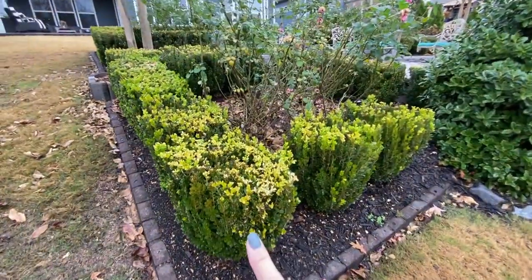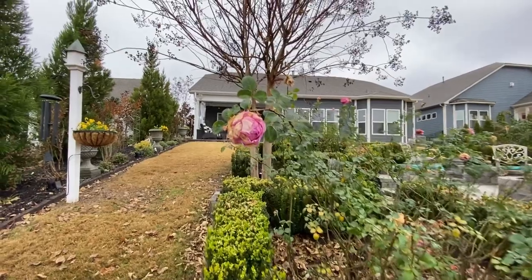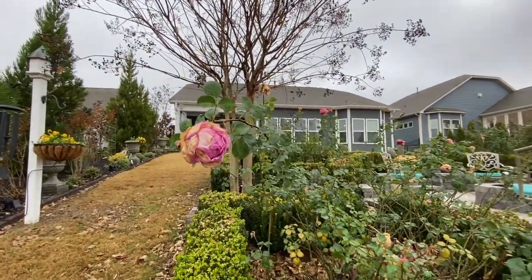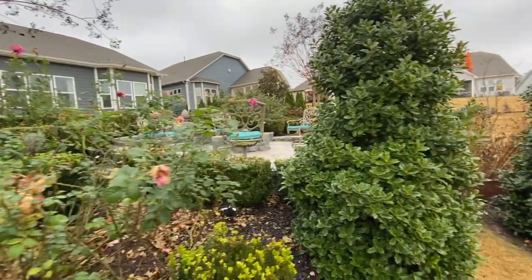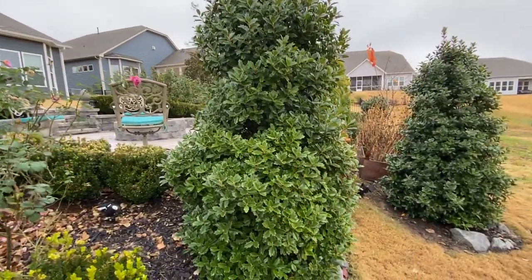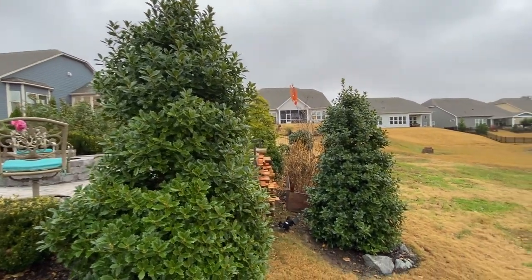So these are Sprinter boxwoods. This is Alexandra of Kent, David Austin Rose. This gorgeous beauty is the Oakland Holly. I have three of those.